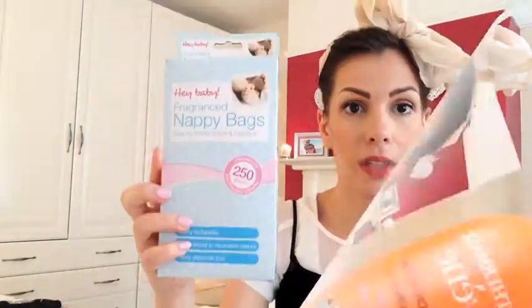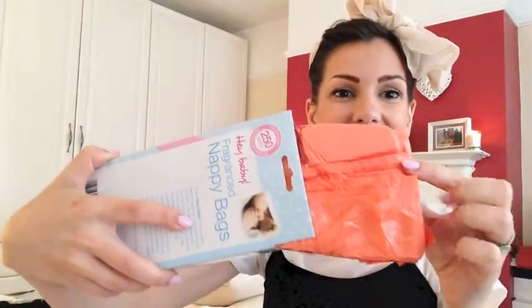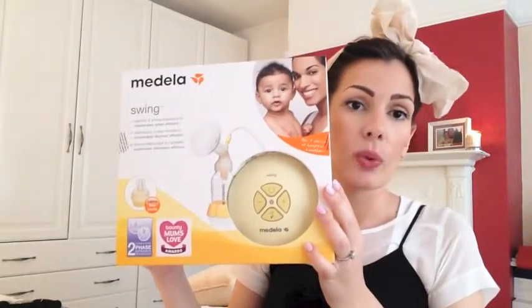Nappy bags. Super essential. And do you know what? I bought these in the pound shop. There's 250 of them in there, and they smell really lovely. And the main reason why I bought these is because they're a really cute colour. Look, I don't know if you can see that, but they're like a coral colour, and that's my favourite colour, so I bought them.